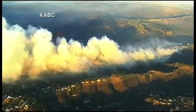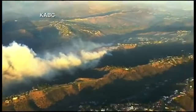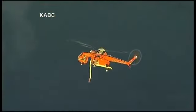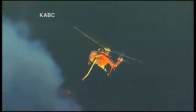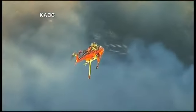Now, I see a sky crane coming into view. We may show you that in just a moment. And that may be going down towards Cassiano Road. But it looks like most of the water drops have been made on the northern edge there. And you wonder why. Well, it's probably because they're worried about that going down the canyon and then back up towards homes on the other side of that ridge, because we know how fast the fire spreads once it's going uphill. Now, that's amazing what that aircraft can do. I mean, it's a phenomenal aircraft.